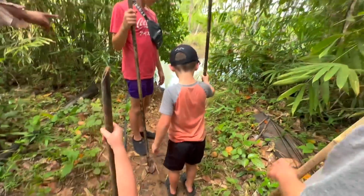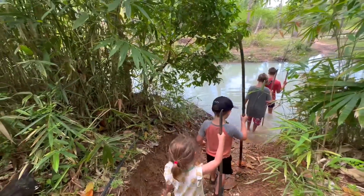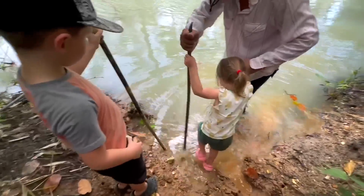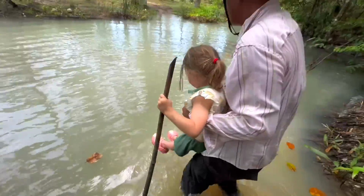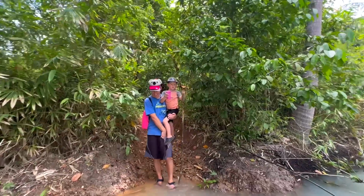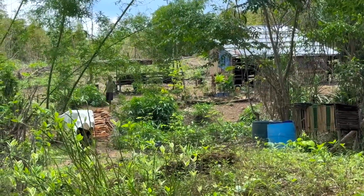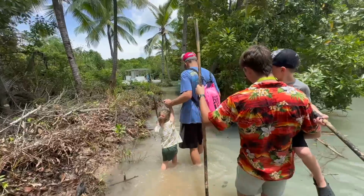Okay, we're gonna cross the river. Oh, she's walking on the water. Daddy's looking good as a koala, man. Almost to the boat.